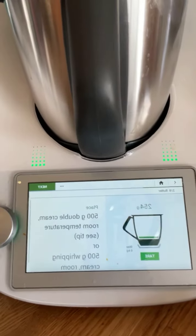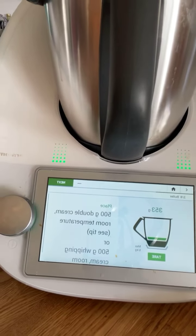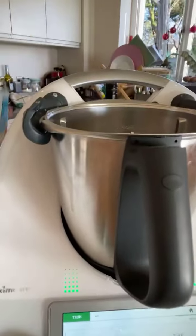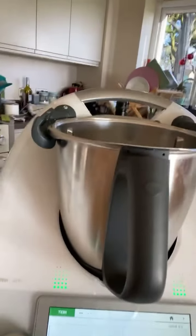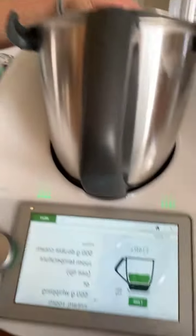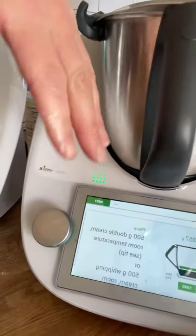Are they counting up? I'm not sure I've got quite 500 grams. That'll do. Oh, have I gone over? Here we are. It's my scale. Something's affecting my scales, I think. Is it not? What's underneath it? Maybe I've got that sat on something. So you can see it weighing in the scales as you go.